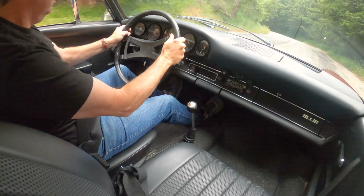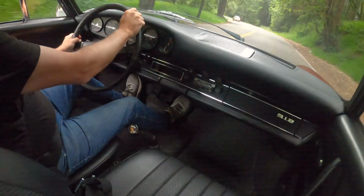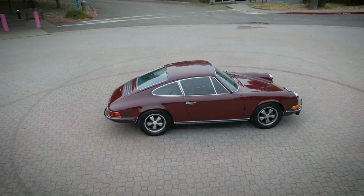Our client purchased this gorgeous 912 in the San Francisco Bay Area in 1972. In '75, he painted it Porsche Racing Silver. The car then moved with the client to Virginia in the early 80s.